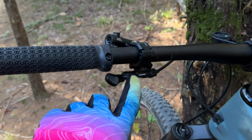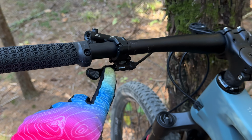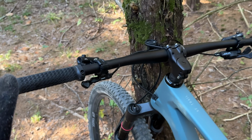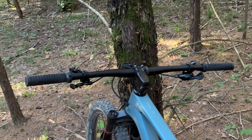And also on the dropper post, this does come with an awesome Shimano lever. I really like these. It's got a bearing built in, so it's super smooth action. Not a big fan of the grips, but grips are super easy and cheap to swap out. The width of the bars are really nice. I believe these are 760, so nice and wide.